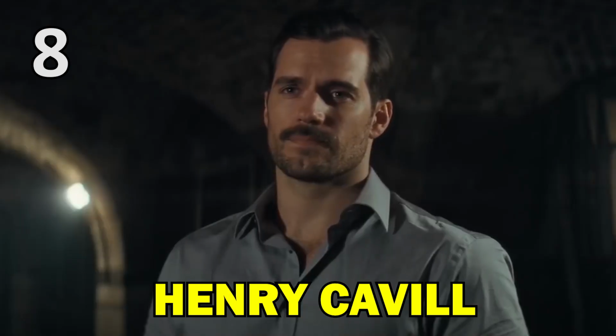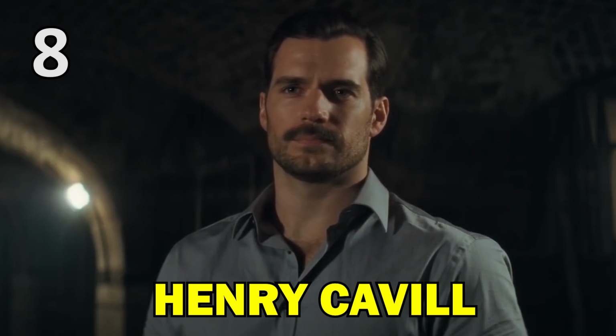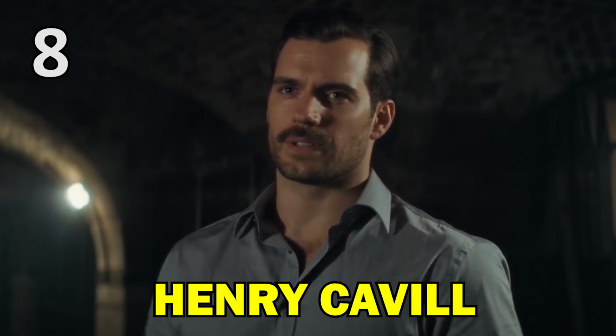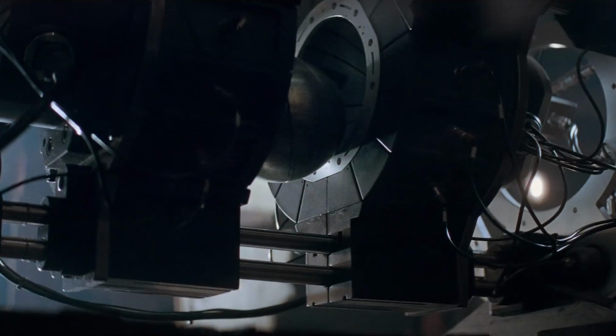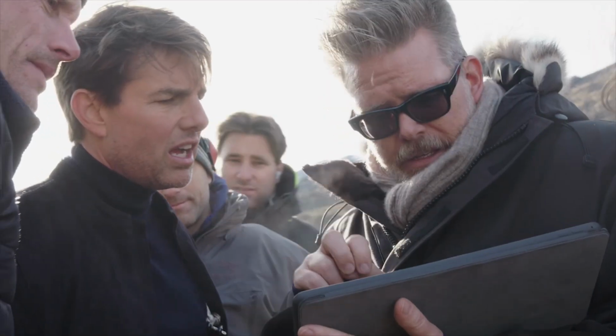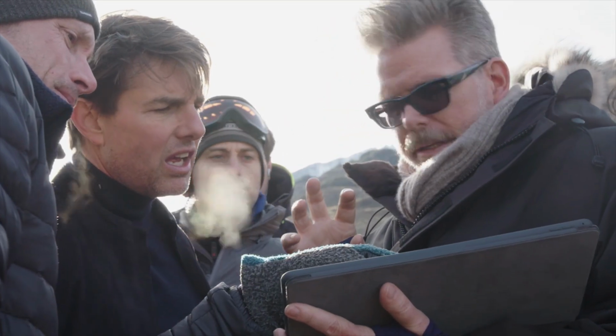One of the more meta moments in Fallout comes when Henry Cavill's Walker angrily asks Solomon Lane, "Why do you have to make everything so complicated?" Originally, McQuarrie planned for this line to be part of a much longer segment where everything in the movie was explained, Walker's backstory, what happened to the plutonium, and so on. But test audiences hated it and thought it was tedious, so it was cut.